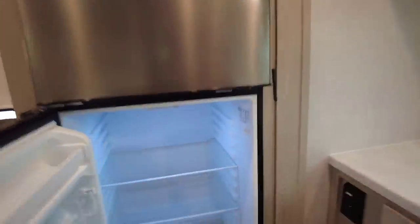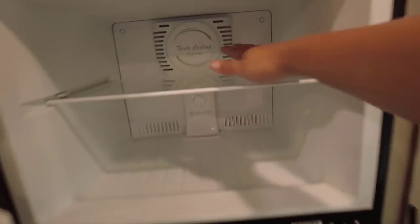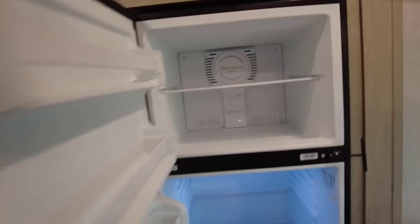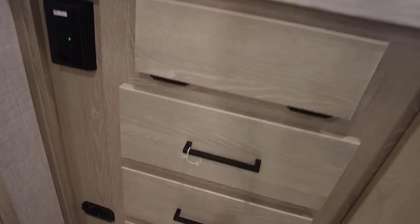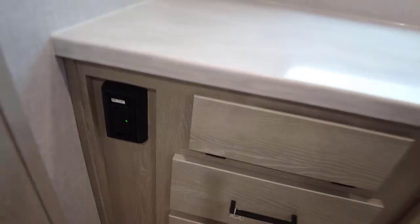It's nice. You've got a Magic Chef 12-volt refrigerator as well. It's got a turbo cooling feature, which is really awesome because I've only had this plugged in about 15, 20 minutes. And I mean, it's cold in there. I'd feel very comfortable with putting perishable items. Of course, all of your drawers and stuff as well. Soft close drawers. I love that. Very cool. You got a GFI right there as well.